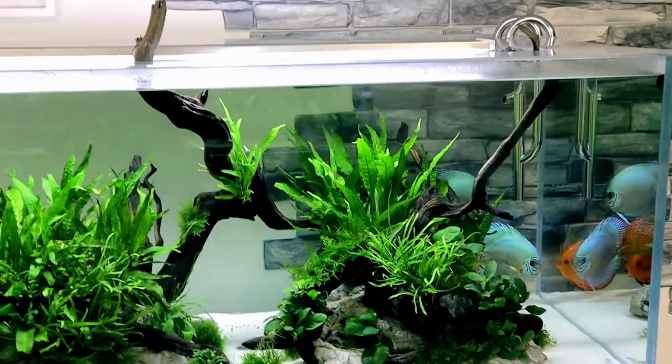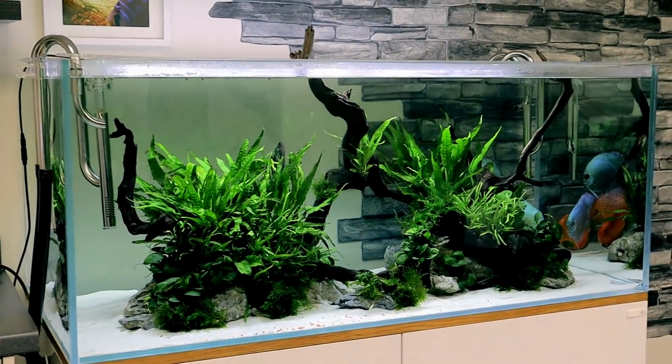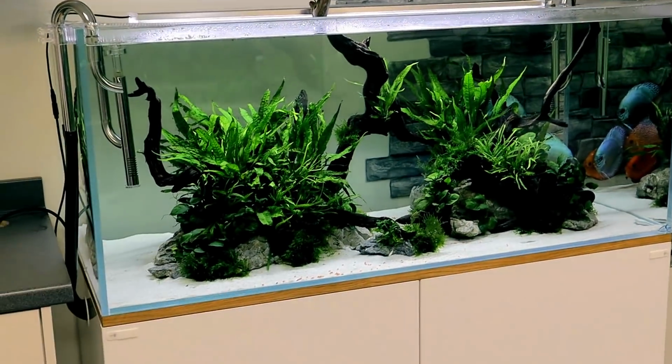Let me know in the comment section if you agree. I might as well just keep the lid on all the time. There's no real need to take it off, and I don't think it changes the view of it. And it's quite good having that light hanging right on the surface like that. It looks great.